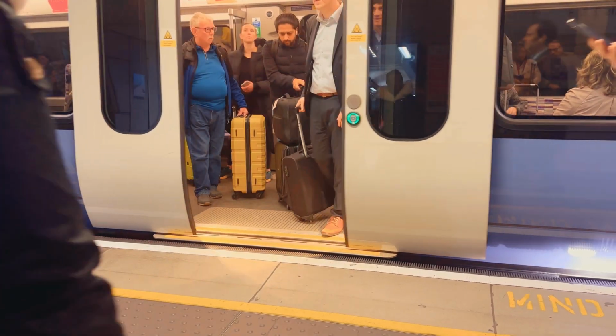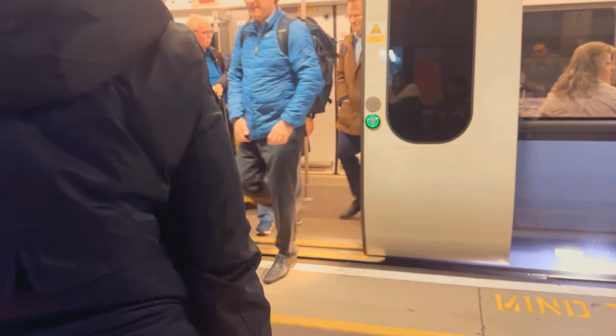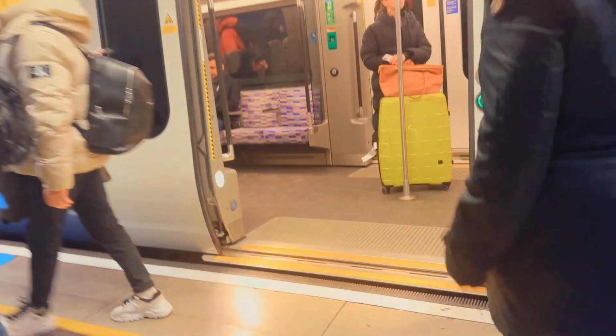Please allow us to exit safely first. Do mind the gap. Your Elizabeth line service to Sheffield via Ealing Broadway. Any customers for Heathrow Express, please wait on the platform.